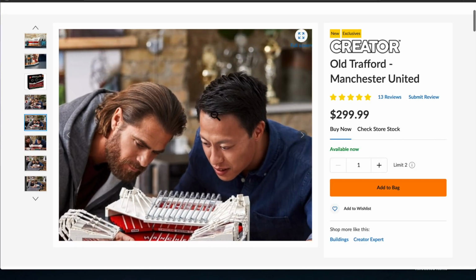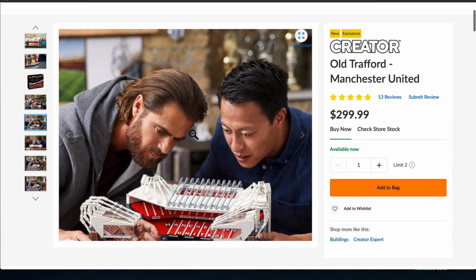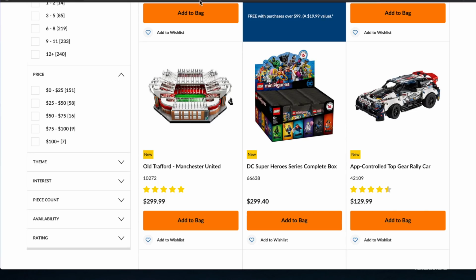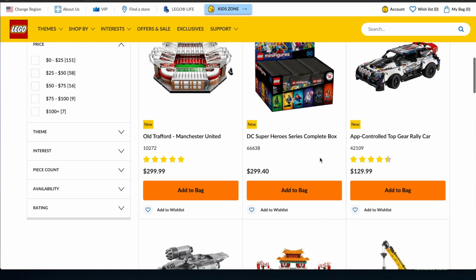This is the demographic they're trying to reach here, and unfortunately, I'm probably very close in age to these guys. But with Clark, man, I try to get things that we can both enjoy and build. So that one's kind of off too. You can get a whole entire box of the DC CMS for $300.